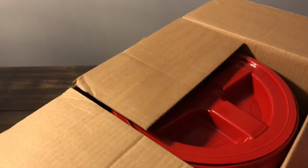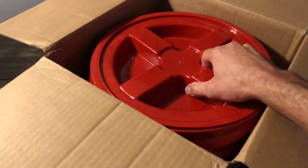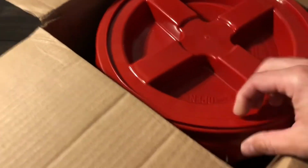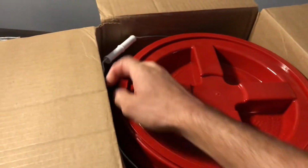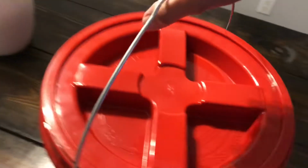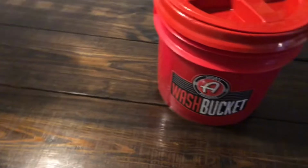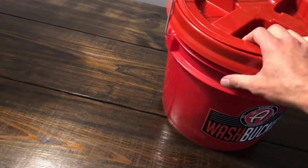So, oh, sweet. Came with a Gamma Seal, so this is a bucket. It's gonna be kind of hard to get this out. There we go. Very nice. Comes in a bucket, so it doesn't even need any packing materials or anything. Nothing else in there. We'll get that out of the way. So it's a 3.5 gallon bucket. Came with a Gamma Seal, so that's pretty cool.